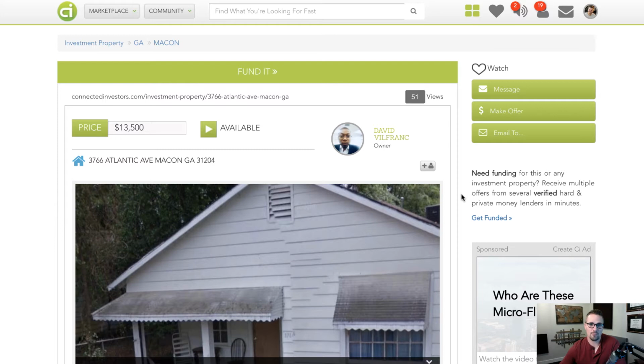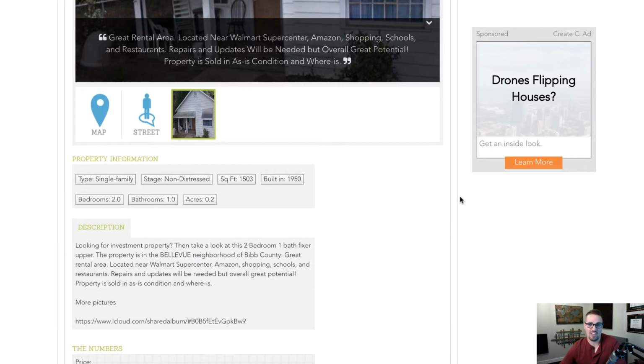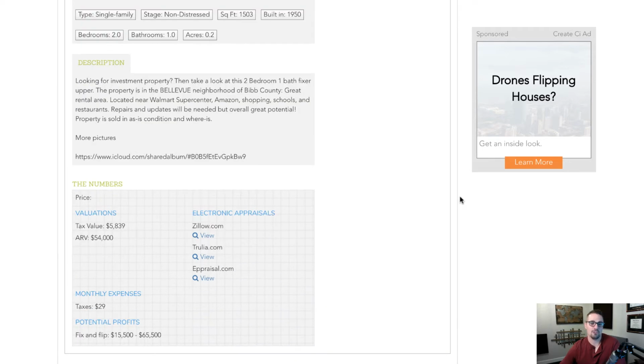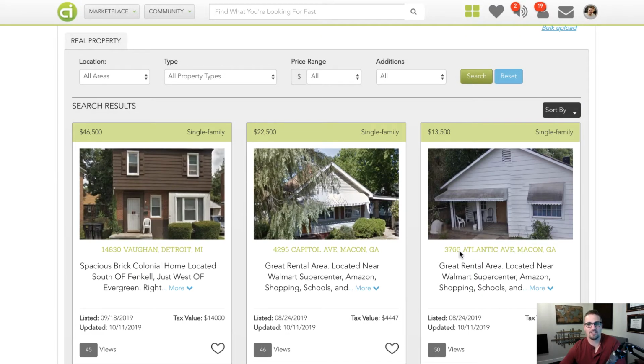Like this one, for example, which is for sale by owner. And this is not an MLS listing. You're not going to find this anywhere unless you just happen to stumble across the listings that this particular owner put together. So if you've never heard of Connected Investors, if you don't have an account, it might be worth signing up just to poke around and see if you could find anything of interest here.